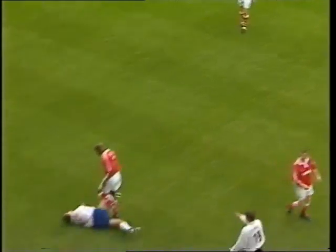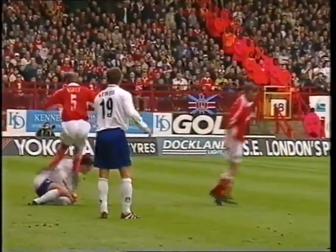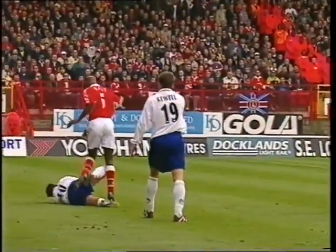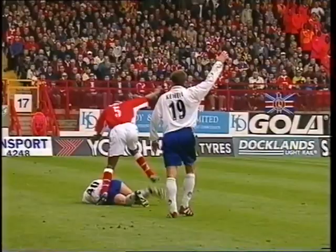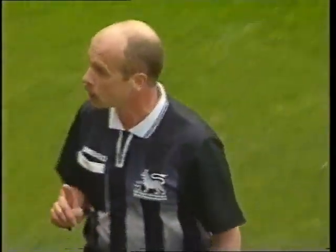Well, here it is again. Rufus is in there. Now, the question is, did he deliberately stamp on Matthew Jones, or was he trying to get out of the way? The referee's assistant has decided that he deliberately stamped on him, and the referee between them. Mark Kinsella's now having a word with Alan Wilkie, and things go from bad to worse for Charlton. They miss a penalty, and now they're down to 10 men.